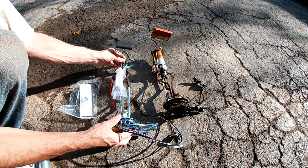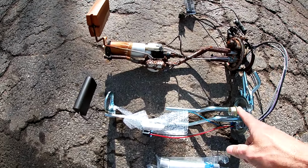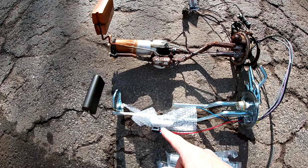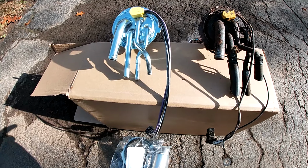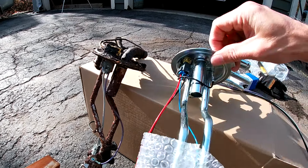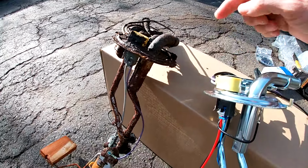So that looks pretty identical. There are some differences. This is a little lower. The float's a little different. That is definitely correct. Kind of like how this one, the ground comes in, the ground's on the inside, so it can't get all mucked up.